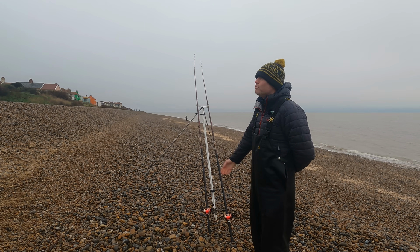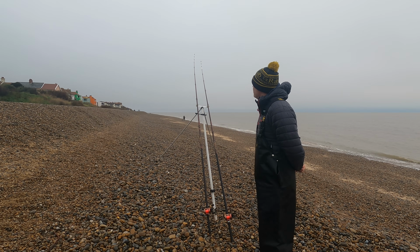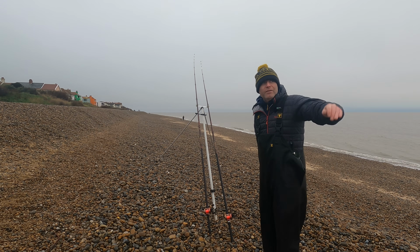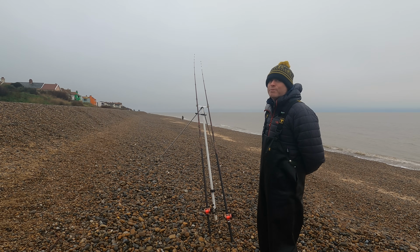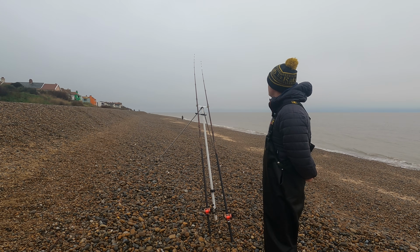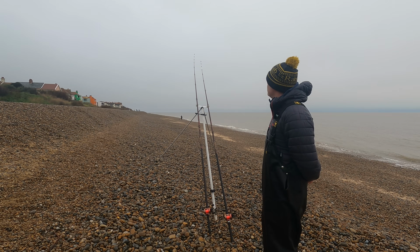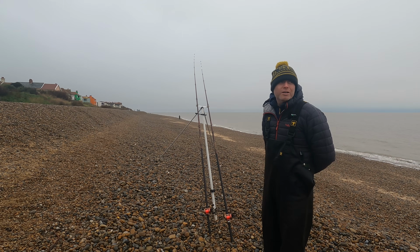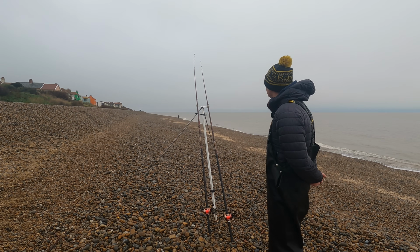I've dropped today right in front of the Thorpeness Country Club. Free parking here, and it's not as busy as the main stretch of beach. If you go down there more towards the sluice and the shell, it is absolutely rammed with Boxing Day walkers, every man, woman and their dog, just enjoying what I can honestly say is a cold, murky, but beautiful Boxing Day morning.